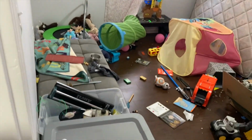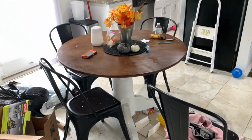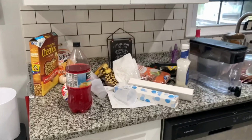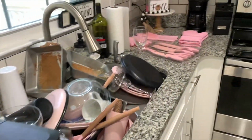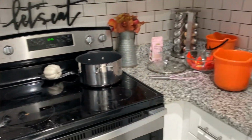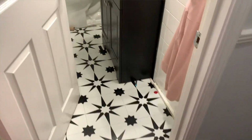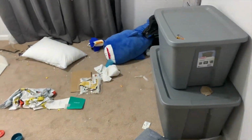So we've got boxes all over the place and we've got a shelf that I need to put together so we can move some things into there for storage, because we are also setting up Elijah's bedroom soon. So we've got boxes from that everywhere. We've got a mattress in the playroom because we just got a new mattress, so we don't have a way of getting that out of here quite yet. We just have a little Ford Focus, so we're gonna have to borrow my mom's truck to take that mattress to the dump.